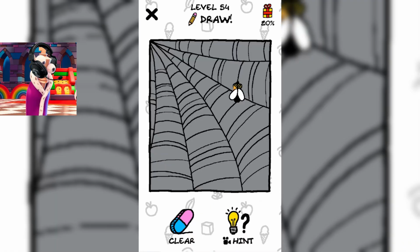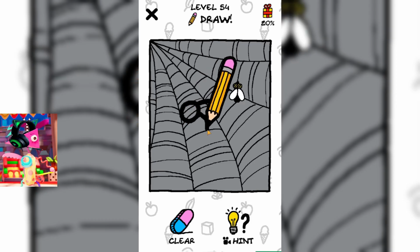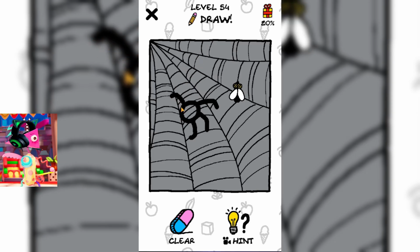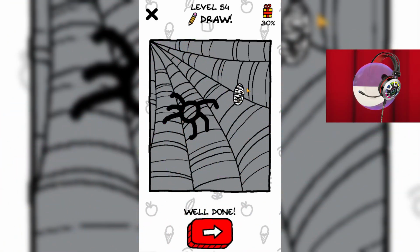The fly is stuck in the web, but there is no spider. It seems to me that we need to draw him so that he will eat it. It looks too cruel. I think it would be better if we drew scissors with which we would cut the web and free the fly. But now the spider has no food, and we can draw the following picture.